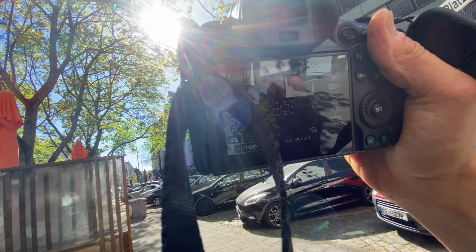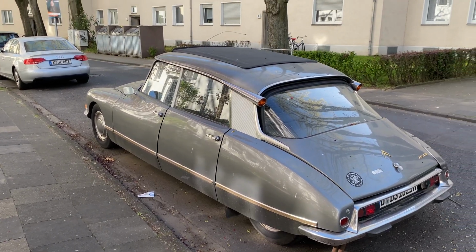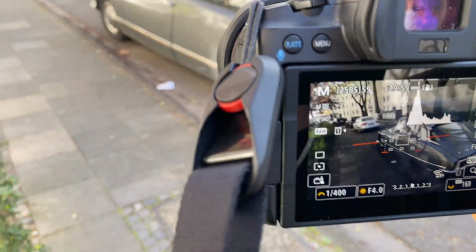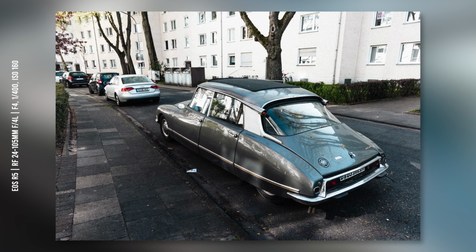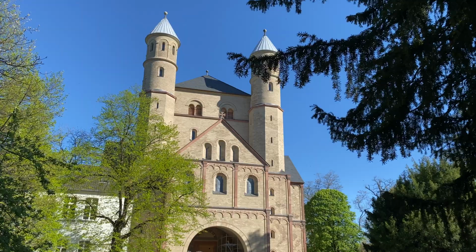I'm in Cologne for you with my Canon EOS R5 and the RF 24 to 105mm. I may switch the lens. I have the 50mm 1.2 with me and the 14 to 35mm. I'm just walking through this beautiful city to take some pictures. I will collect some impressions for you.